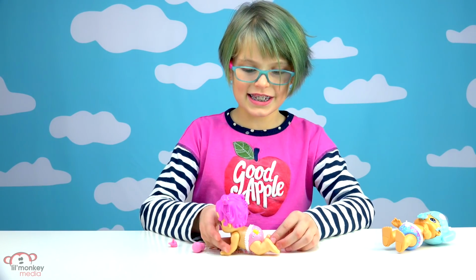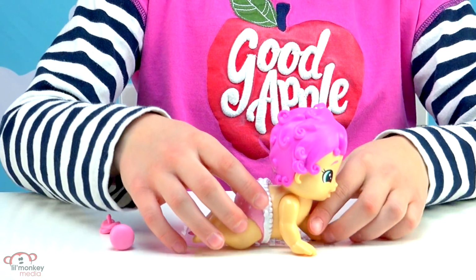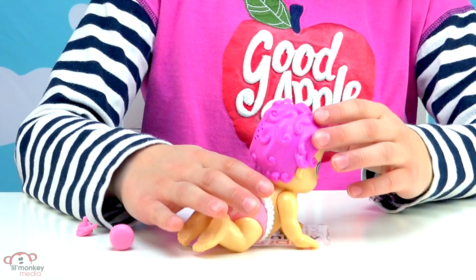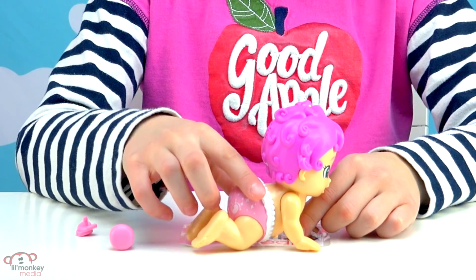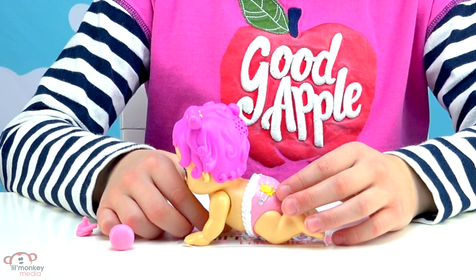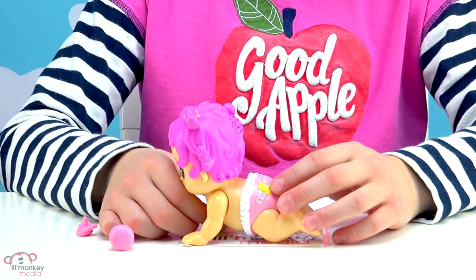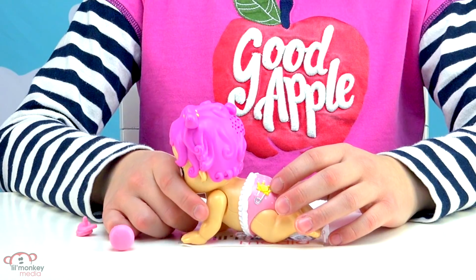And here she is, she's so cute. And here's her diaper. She has stars all over it, and she is a princess because she has a little crown right here. And then on the back, she has some ruffles. That's so cute. And then even right here, she has a little clothespin, and the shape of it has a tiara that is just too cute.